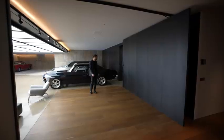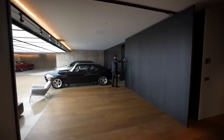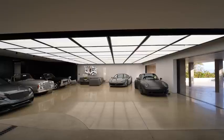Yeah, and let me show how easily it closes. You can do it with one finger. It's so easy. There you go, one finger. Yeah, you hardly need to put any pressure. Opens up to the amazing car gallery.